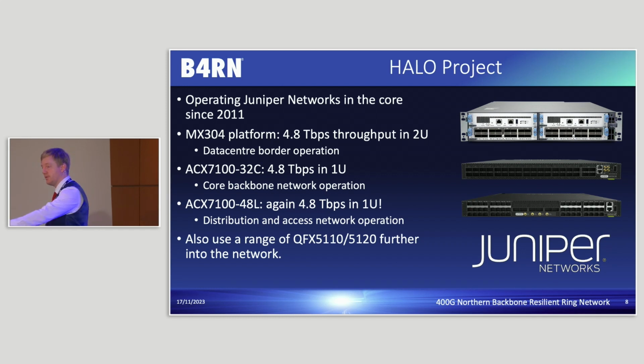So they're being pushed further into the network, which is great. Let's reuse those. This project, we've spent many, many months putting it together, and lead times were fun, I'll say. We've had to wait a long, long time to get the gear in, but so be it. So recently, in the last couple of months, it was go time.